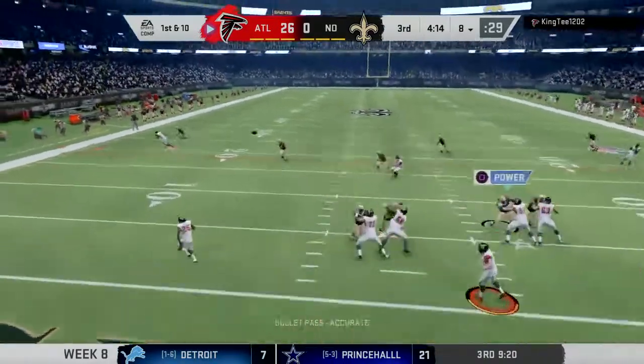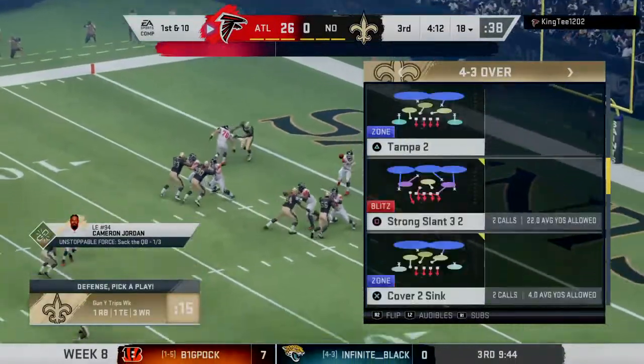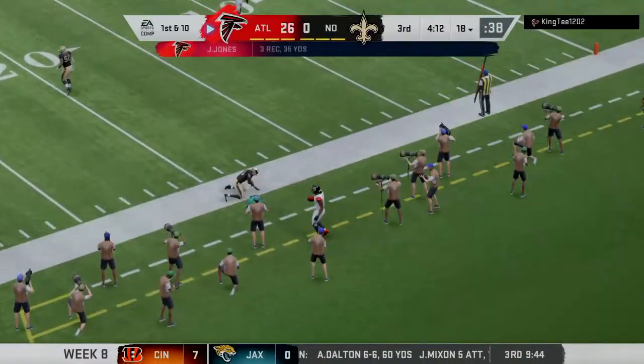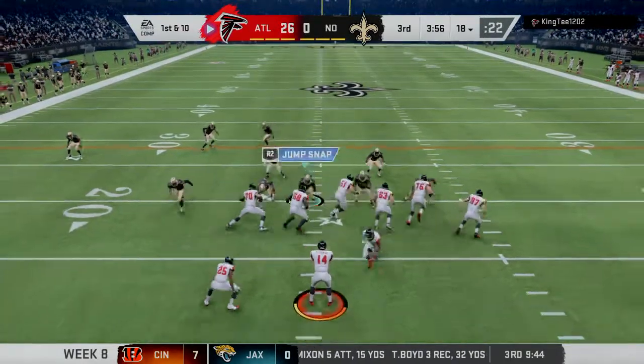A first down throw for Fitzpatrick. Complete to Jones. And he'll go out of bounds after getting this across the 15. 10 yards there and a first down for the Falcons. Thanks to that last play, a little more room to operate. 1st and 10 at the 18.